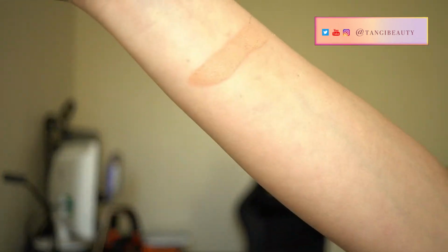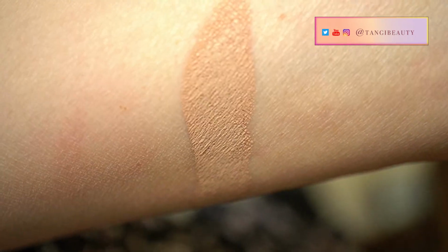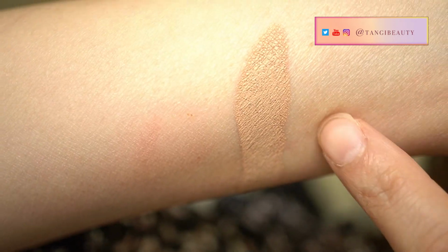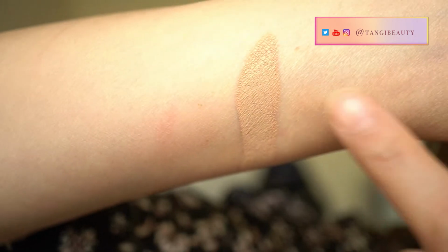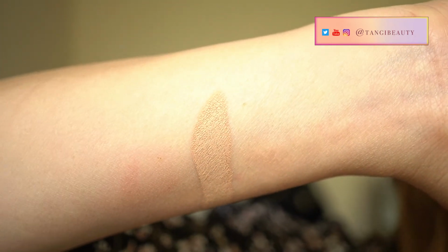But I'm going to let you see what it looks like on my wrist. Whoop, dropped another thing. Picked it up with my foot like a normal person does. So here is the color, and then we're going to go kind of up close. There we go. So you can kind of see in natural lighting, it has a yellowish undertone, but this looks like a lot because this is a full coverage concealer.